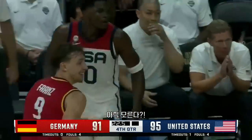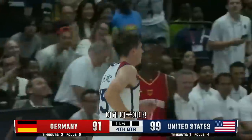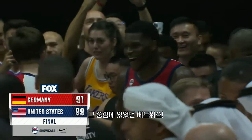Oh, and that one goes down. And a takeaway by Reaves. Man, he just absolutely picked a pocket. How about this surge in the second half? A 22-5 run. Oh, they were ready.